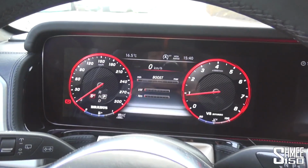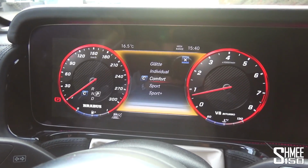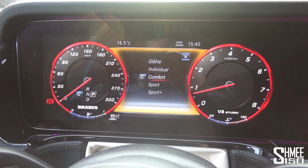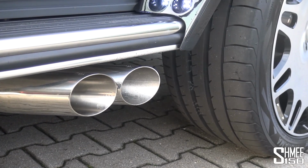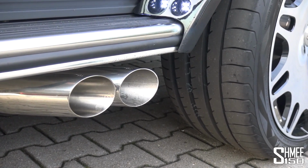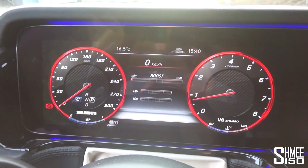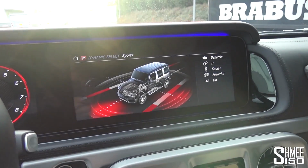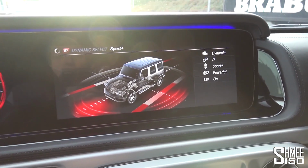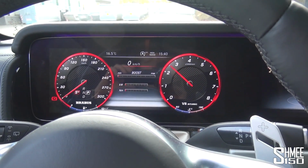So if we pop it now into comfort mode, using the selector in the center console, you will hear the difference, the revs will drop, and also things get a touch quieter. So just listen to the difference in this now. Of course, you can tell that you no longer have those cracks coming out, so obviously I prefer to have the car in Sport Plus, and when you do that you also get an indication here of the settings that come along with it. But for me, this sound is just fantastic. I love it an awful lot.